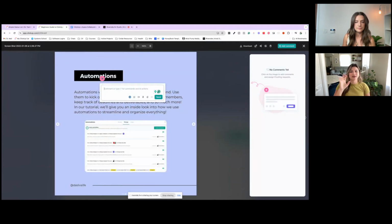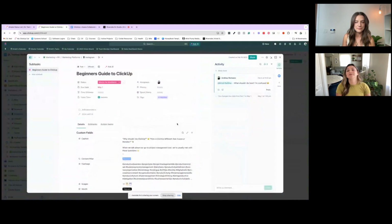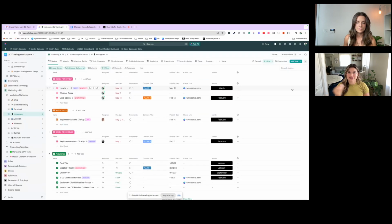Or here's a typo here, etc. And so it just really takes it to the next level with team collaboration. This is also something that's super important: you're going to have multiple different platforms, right? So we also use Slack at DaSilva Life. And so you're going to have multiple different communication platforms. It's super important to keep each one in their lane and make sure you're using them properly.